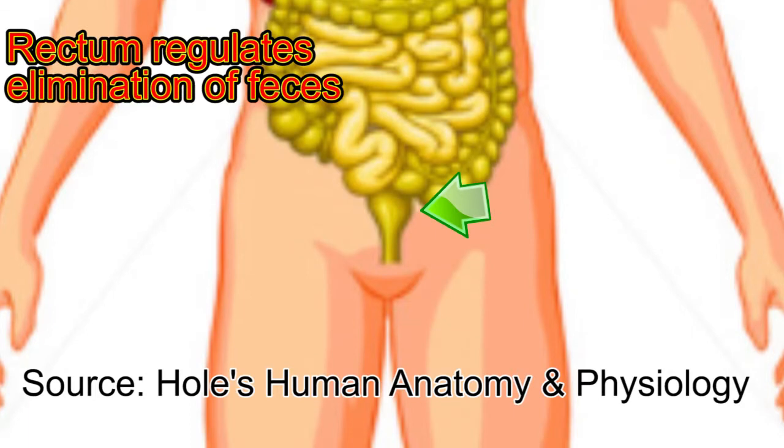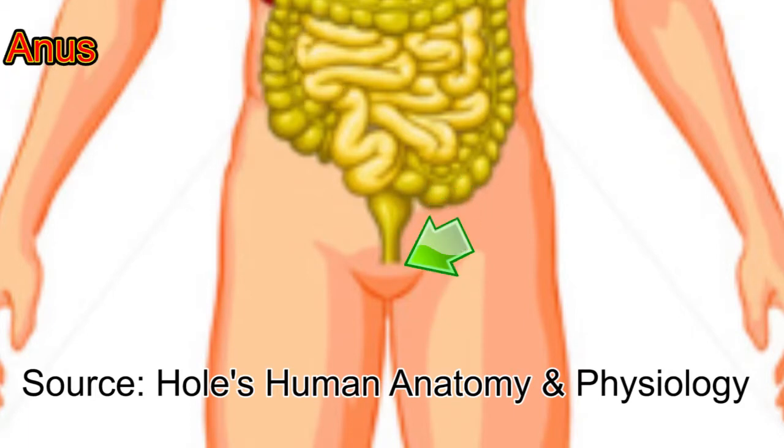Next, we reach the rectum, which regulates the elimination of feces. Finally, we reach the anus, which... I think we all know what the anus does.